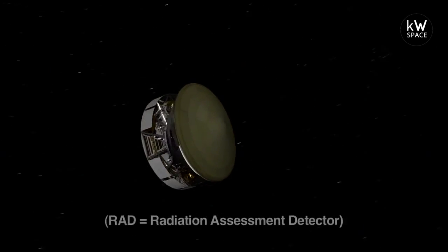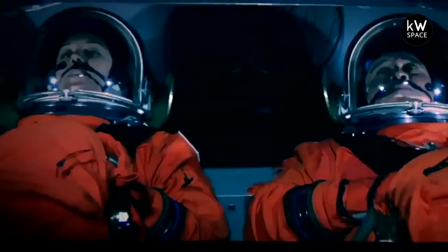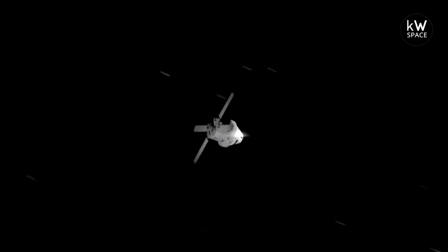On the way to Mars, Curiosity's Radiation Assessment Detector, or RAD, measured the high-energy radiation from within the capsule that enclosed the rover. These measurements will help NASA protect astronauts when they fly within spacecraft and are exposed to deep space radiation. Turns out that it's equivalent to getting a full-body CT scan every 5 or 6 days. By using Curiosity's data, NASA will learn how much shielding is needed to reduce the risk to astronauts.